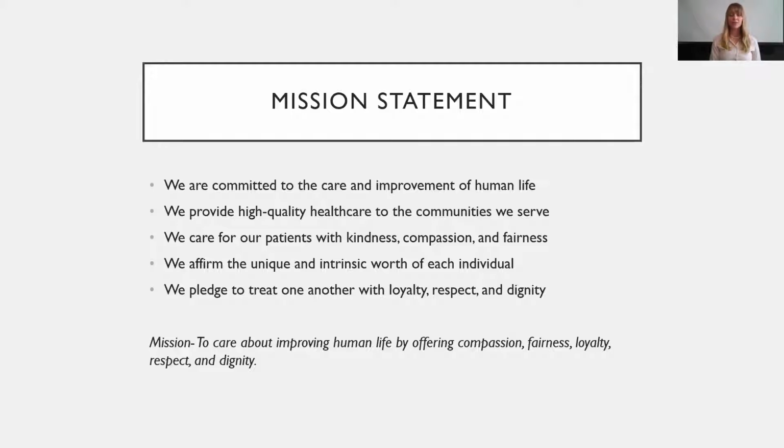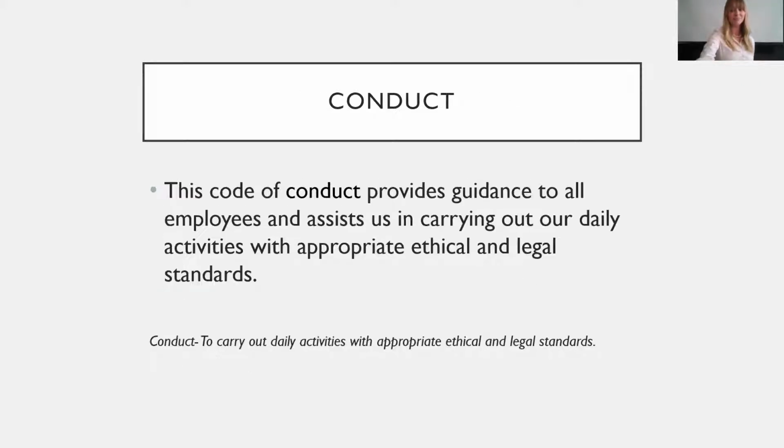We care for our patients with kindness, compassion, and fairness. We affirm the unique and intrinsic worth of each individual. We pledge to treat one another with loyalty, respect, and dignity. So what's our mission? To care about improving human life by offering compassion, fairness, loyalty, respect, and dignity.